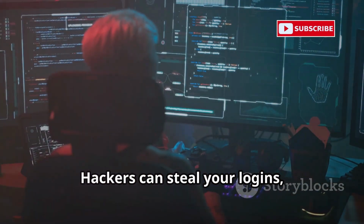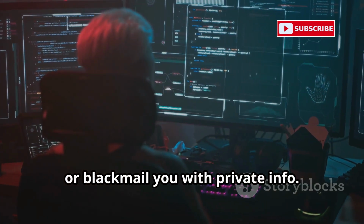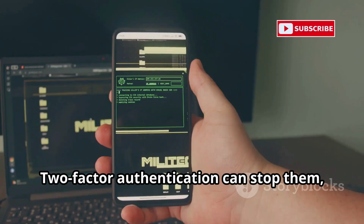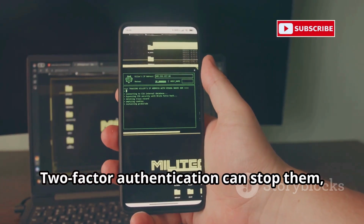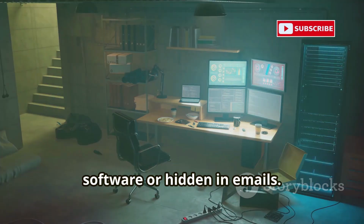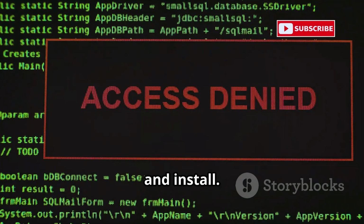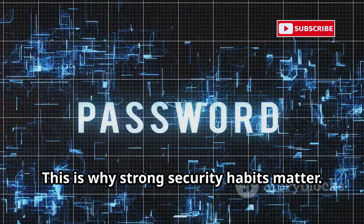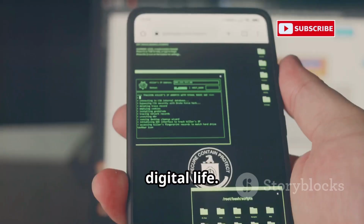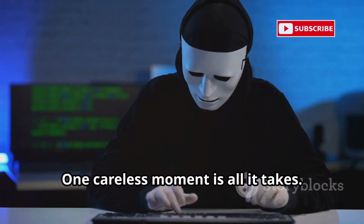Hackers can steal your logins, shop with your accounts, or blackmail you with private info. All it takes is one click on a bad attachment or download. Two-factor authentication can stop them, even if they get your password. Keyloggers are often bundled with free software or hidden in emails. Be extremely careful what you download and install. This is why strong security habits matter. Don't let a silent spy take over your digital life. Use two-factor authentication and stay vigilant. One careless moment is all it takes.